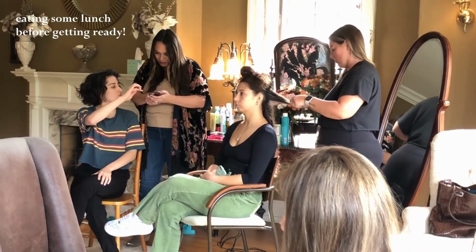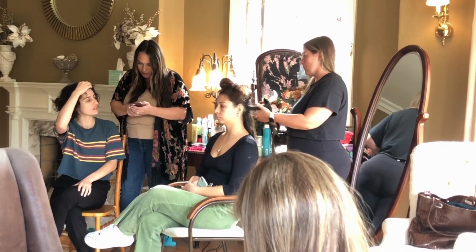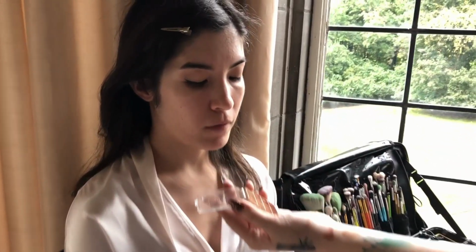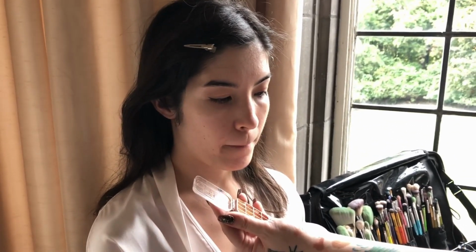Because then it still shows, like. Because I know that I was thinking. I think we just have foundation on right now. Oh, yeah, this is just concealer. I was about to say, not even foundation, really. Okay.